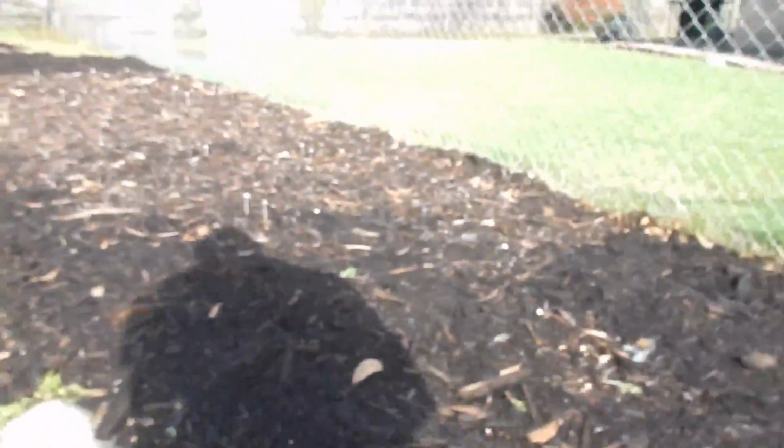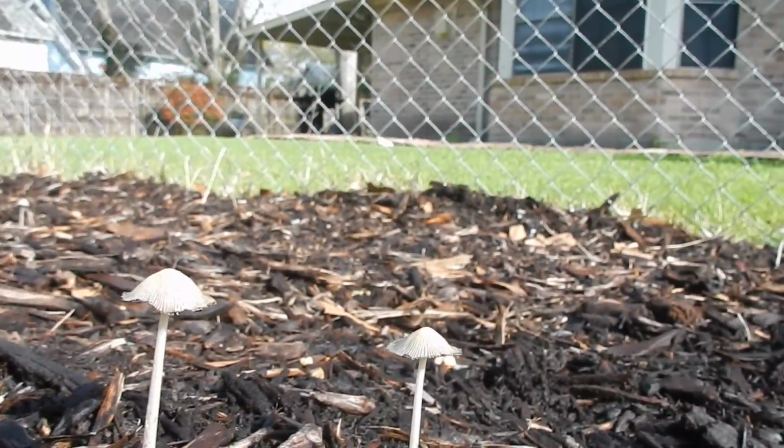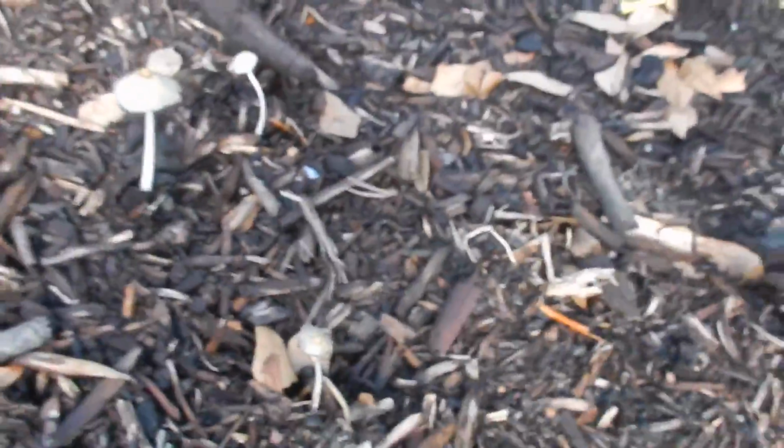Then over here in the big bed that we've been slowly trying to get ready for the next season, we got a ton of mushrooms in here too. Got one right there, one right there, one right here and one right there. And there was a whole bunch right here. They're just springing up all over the place, which is super exciting because I'm assuming it's decomposing everything to make the soil even better for us, which I think, come fall or next spring, this thing's just gonna be ready for some planting.